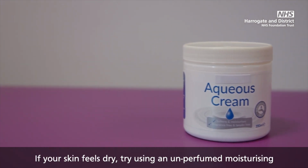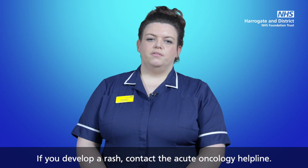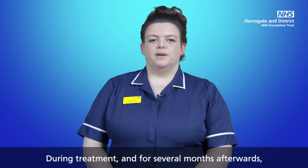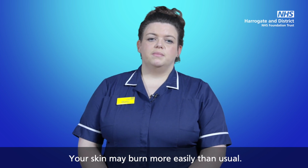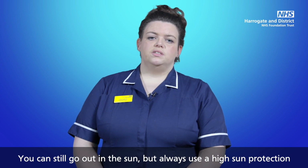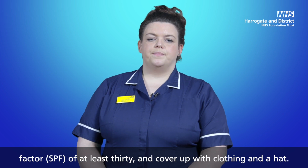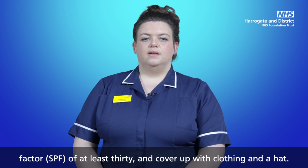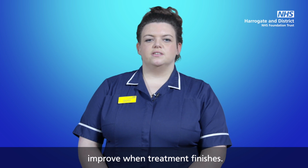If your skin feels dry, try using an unperfumed moisturising cream every day. If you develop a rash, contact the Acute Oncology helpline. During treatment and for several months afterwards, you will be more sensitive to the sun. Your skin may burn more easily than usual. You can still go out in the sun, but always use a high sun protection factor, or SPF, of at least 30, and cover up with clothing and a hat. Any changes to your skin are usually temporary and improve when treatment finishes.